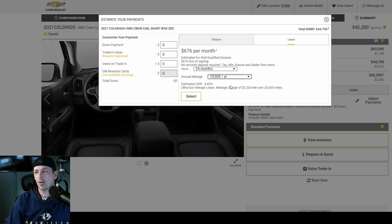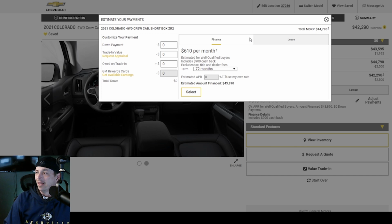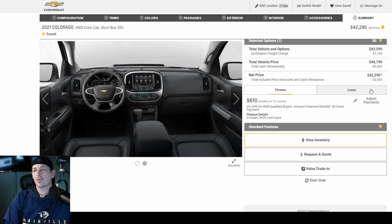Now, these are negotiable. So watch that price go up, and we want an extra few miles. Look at that. You're paying for them miles. You want 15,000 a year? Ooh, we're getting into might as well buy it price range. But $10,000, not too bad. You can see the estimated APR there of 4.42%. And there we go, guys. That is a 4-wheel drive crew cab short box ZR2.